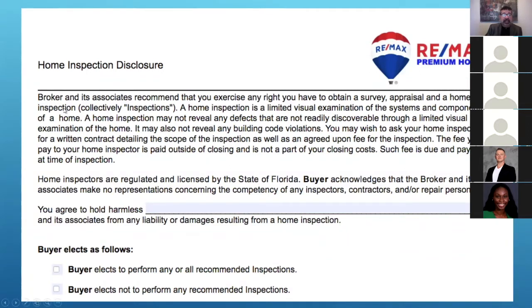Let's look into this. Broker and its associates recommend that you exercise any rights you have to obtain a survey, appraisal, and a home inspection. A home inspection is a limited visual examination of the systems and components of a home. A home inspection may not reveal any defects that are not readily discoverable through a limited visual examination of the home. So they understand that there are things that might not be able to be seen. You may also not review any building code violations. You see how you protect yourself even if he wants to do the inspection?